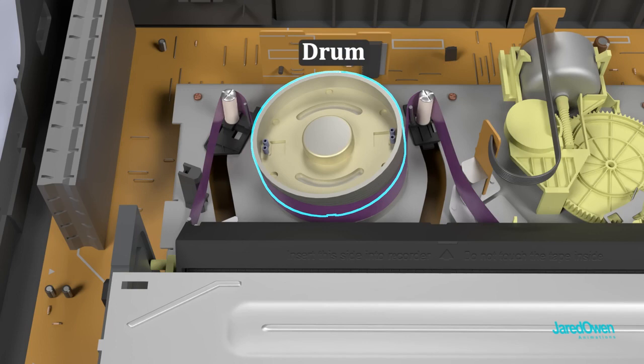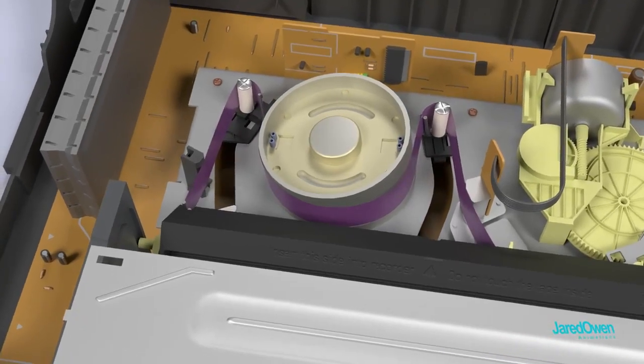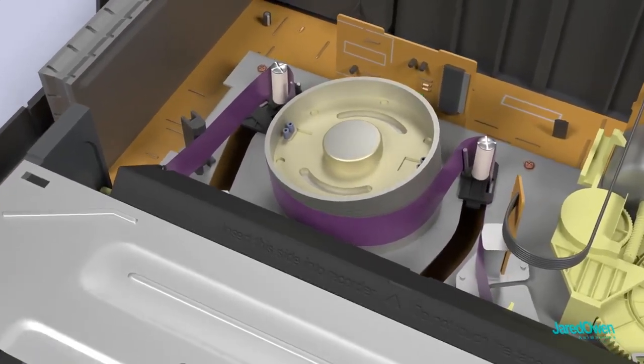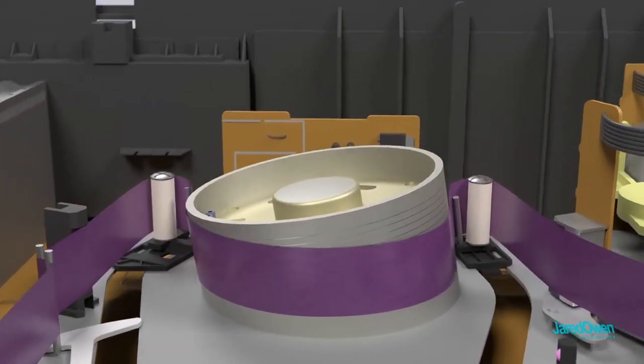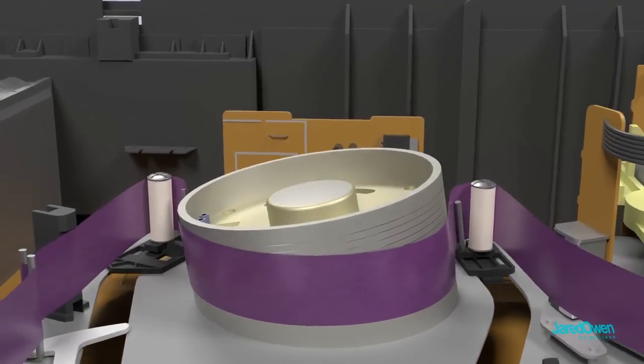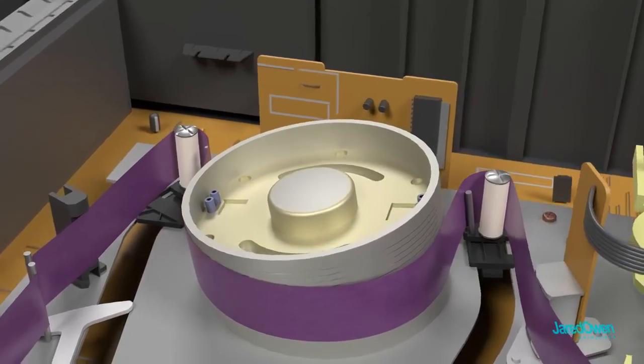This is the part that reads information on the magnetic tape. You might be thinking, the drum is crooked, isn't it? Did somebody put it in wrong? Maybe it's broken? Nope, this is intentional. It's supposed to be tilted by just a few degrees. Later in the video, I'll show you why. But first, let me show you a few more of the parts.